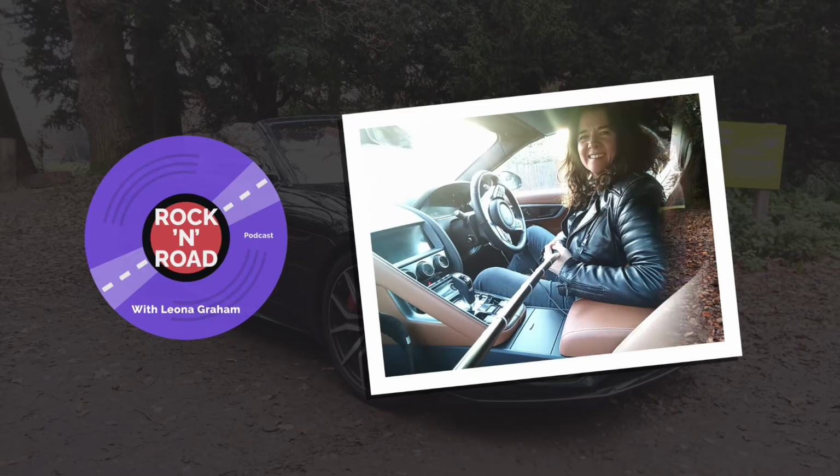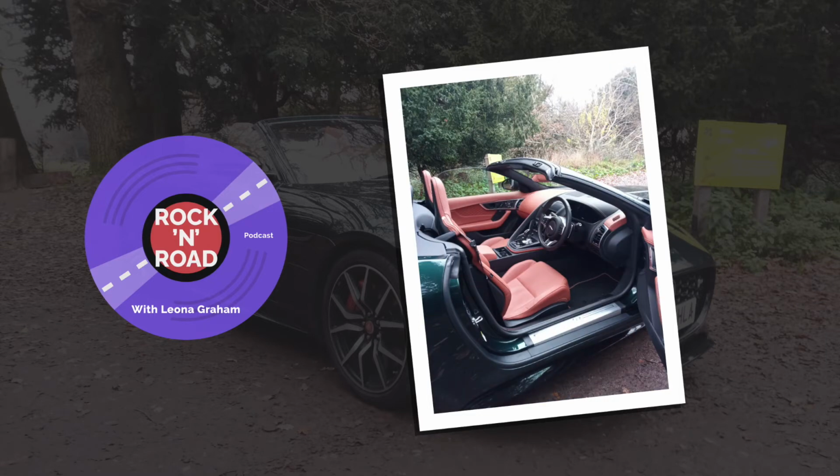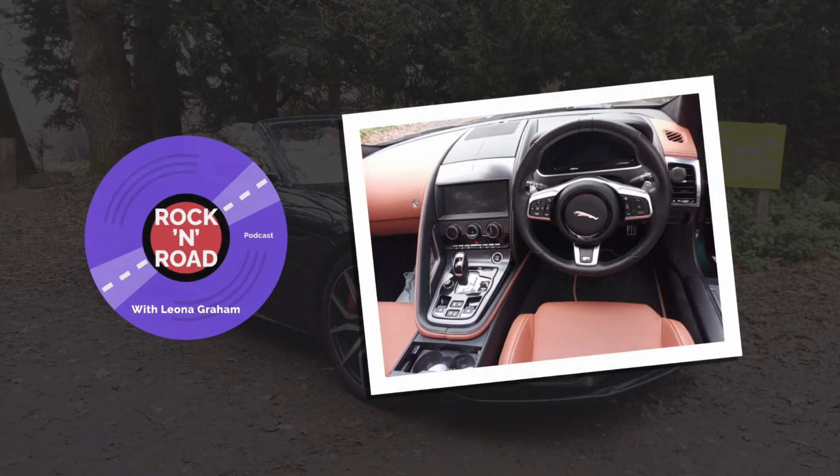And we'll start with the visuals. Well, I'm sitting inside of it right now, and it's black and mainly tan leather. The tan leather looks nicer than it sounds. It's really stunning and offsets all of the black. And on the A-pillar at the sides, it's suede.